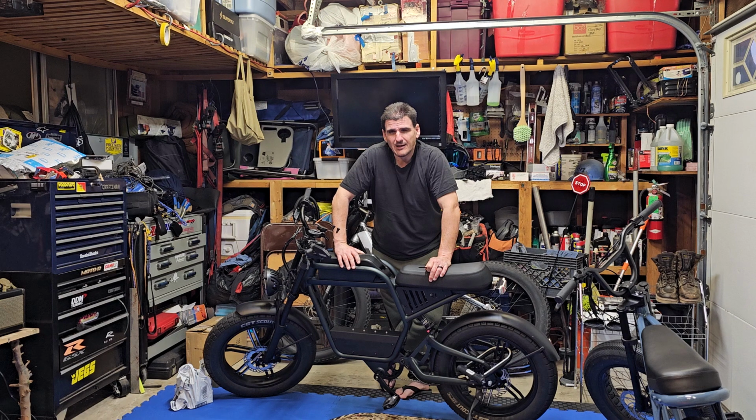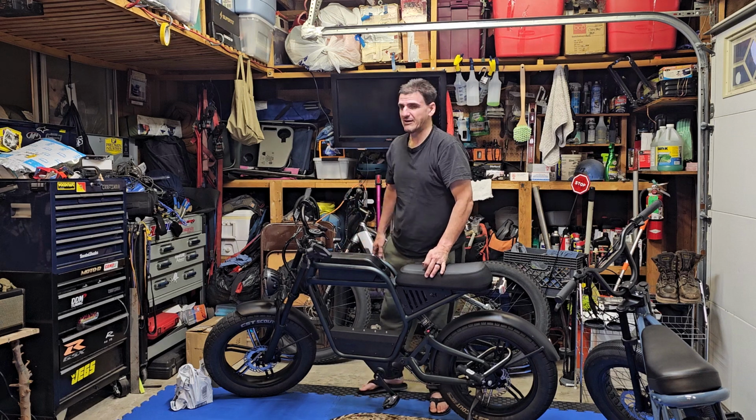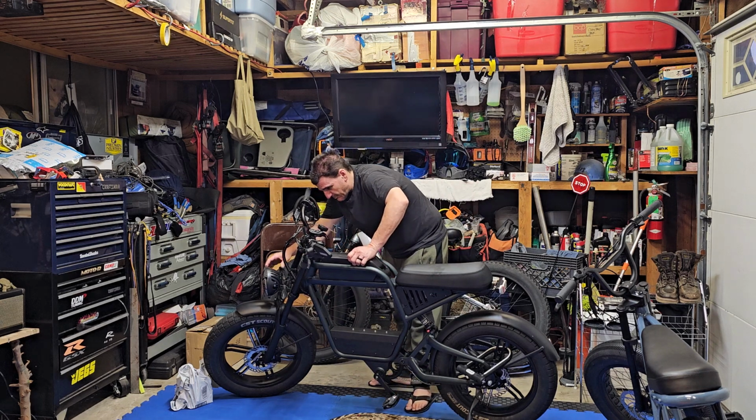But there's a lot of people receiving their bikes with damage. Since I'm here, I haven't even checked mine. So people are starting to complain, which mine does not have.